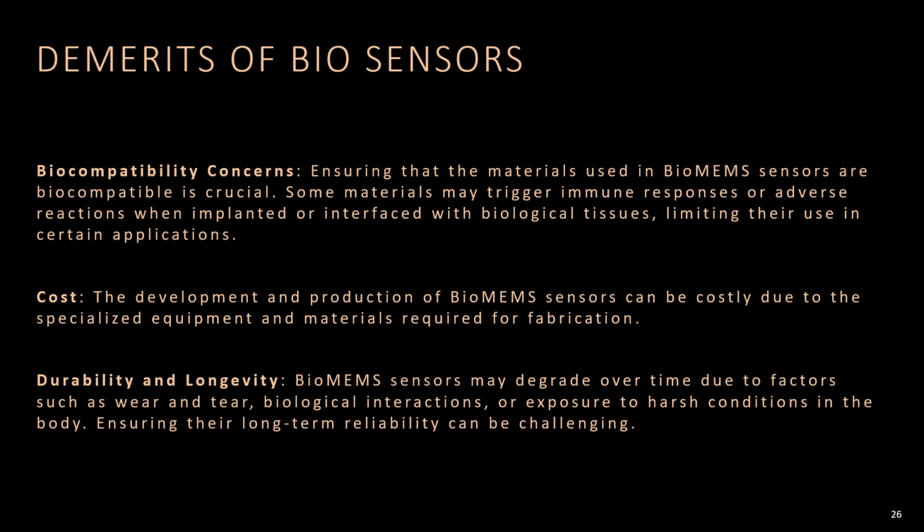Next, demerits of biosensors. So one of the major disadvantages of BioMEMS sensors is their biocompatibility issue. The type of material that we select for manufacturing or developing the sensors and actuators should be selected very carefully. If the materials are not compatible with human cells or tissues, it can trigger immune responses or adverse reactions, which can sometimes be fatal for the patient. So this limits their usage in certain applications.